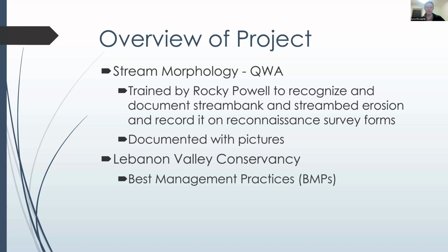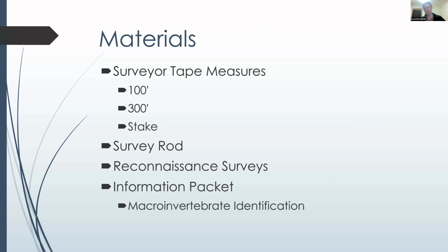So the materials that we used, we had two surveyor's tapes. The one was 100 foot, and then a longer one that we used for buffer measurements was 300 foot. And then we had a stake that we could put on one end so we could carry the other end across the creek. We also had a survey rod, which we use frequently to measure the height of bank erosion. We use that a lot in our pictures just to show how high the banks were.